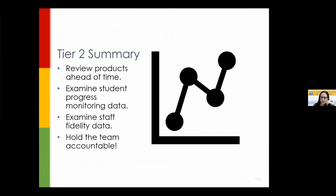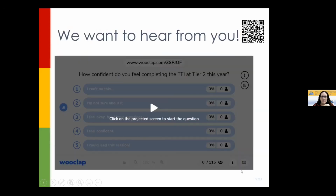And a summary of our tier 2 before we jump into tier 3 is just to make sure you're reviewing products ahead of time so you're familiar with everything that the team has. Examine student progress monitoring data, look at staff fidelity data, and hold the team accountable. So, a quick check, because I want to give you time for tier 3.